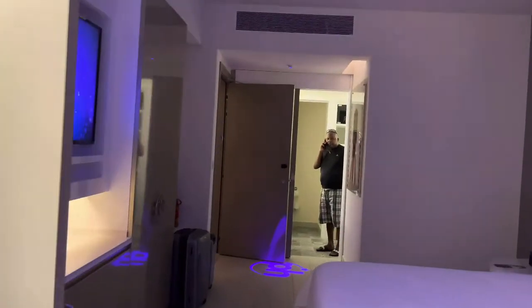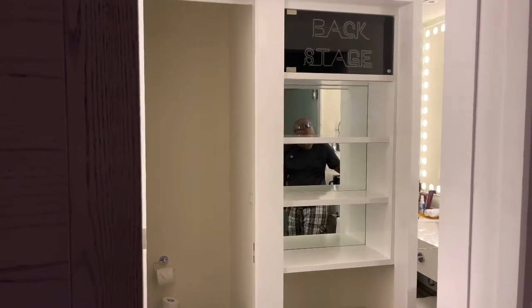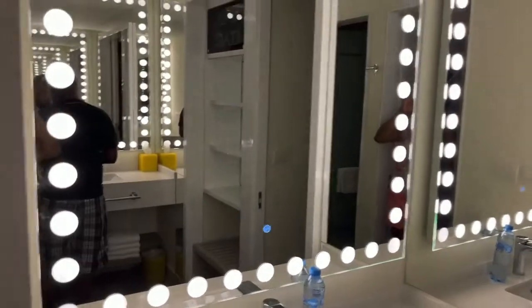Yeah. That's my hubby. This is the bathroom. Backstage. Look at that. Look at that. I can get ready.